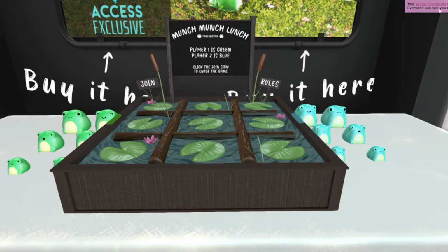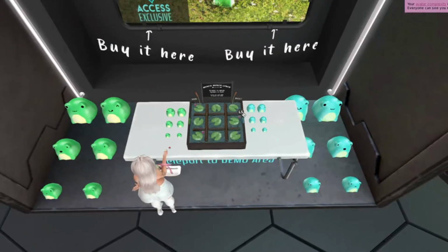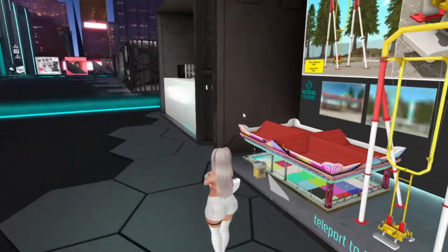Click the join sign to enter the game. Where's the join sign? Oh, you can't click it. There's a demo area. Oh, we have to go up to the demo area. Well, I think it's just tic-tac-toe. Yeah, just frogs. That's funny.